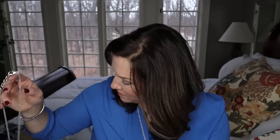Basically it hits right around in here. So I thought that was great. I knew I could wear it. I wore it out to dinner at the Columbia and already gotten good use out of both of those pieces. Plus I got the bag, so I'm going to be loving this for a long time. Really happy about that. Okay.